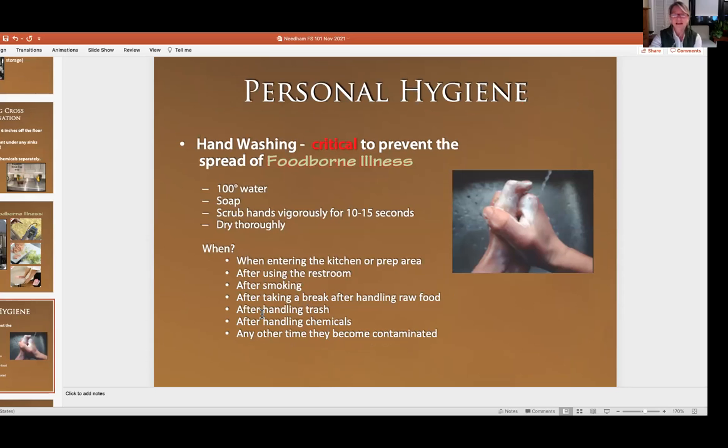So personal hygiene, it's critical to wash hands. It is critical to wash hands to prevent foodborne illness. Some of the big changes in the food code, and I'm circling on this slide, were the water temperature and the length of time that you actually scrub your hands. When we changed the food code in the fall of 2018, the water temperature dropped to 100 degrees. That is just 2 or 3 degrees above our body temperature, so we're going to refer to this as warm water. Use warm water. You have to use soap. Under the old code, some of you probably remember, you scrub your hands for 20 seconds. Really 10 to 15 seconds is what the requirement is.